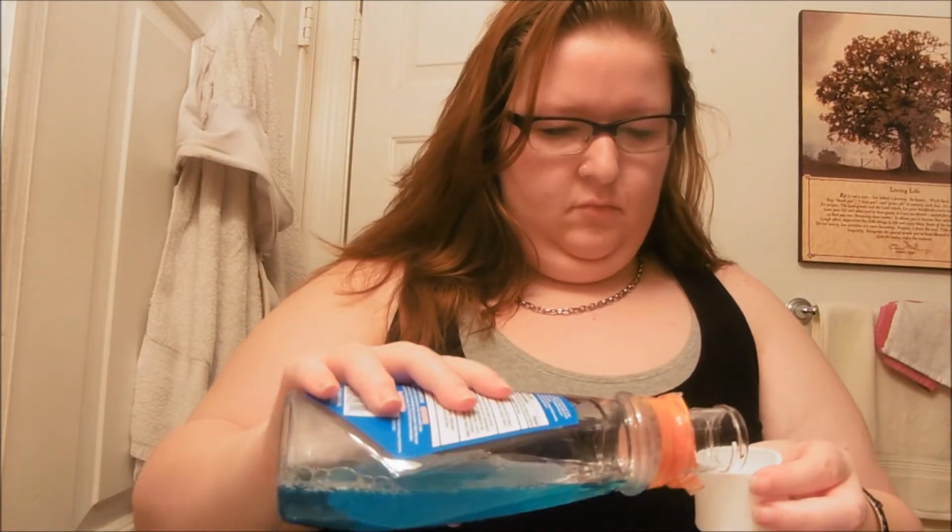And this is me using my mouthwash. I hate mouthwash. I hate it so much. It's my least favorite part. I don't do it every night because I hate it so much. As you can see by the faces I'm about to make in 3, 2, 1. No, not having it. And yeah, that was my get unready routine.